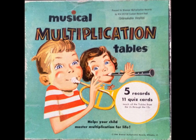Two times seven is 14. Two times eight is 16. Two times nine is 18. Two times 10 is 20. Two times 11 is 22. Two times 12 is 24.